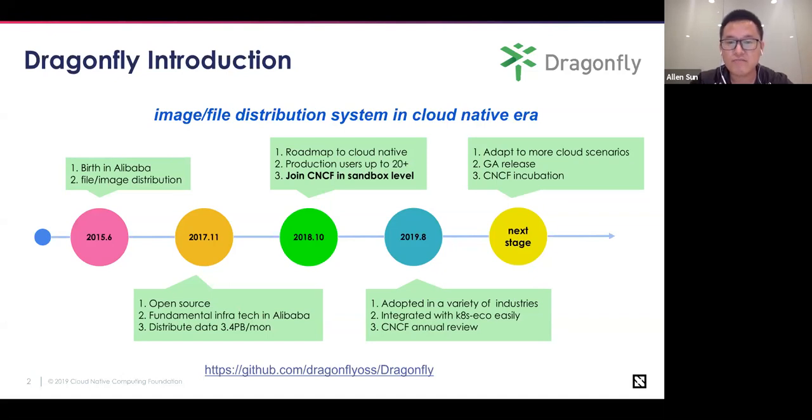After joining the CNCF, Dragonfly integrated with Kubernetes ecosystem software very easily, with big help from the community. Later we will talk about integration with Kubernetes, Prometheus, Harbor and some other software. Last week we already did the CNCF annual review. In the future, we will try to adapt Dragonfly to more cloud scenarios, like some IoT scenarios and other technology areas. And in 2 months, we will do the GA release.